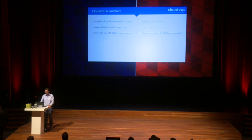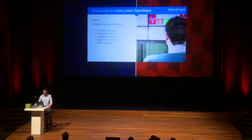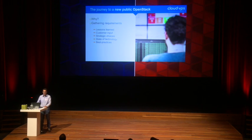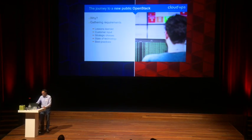To give you an example, our current OpenStack platform is over 100 nodes, and we have more than a petabyte of storage for instances and volumes. So, the journey to a new OpenStack. First question is why? Why a new OpenStack? Why not upgrade the current one?